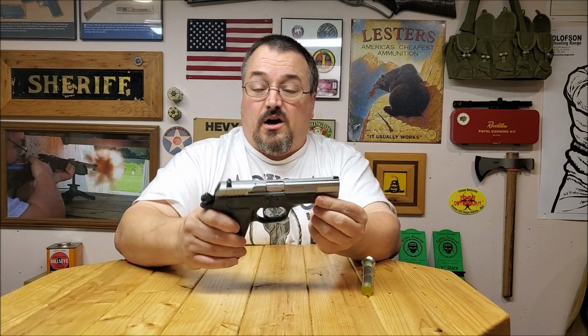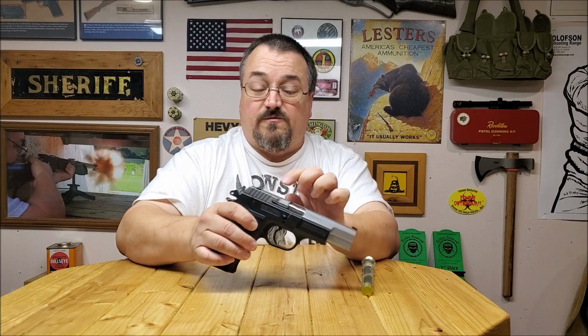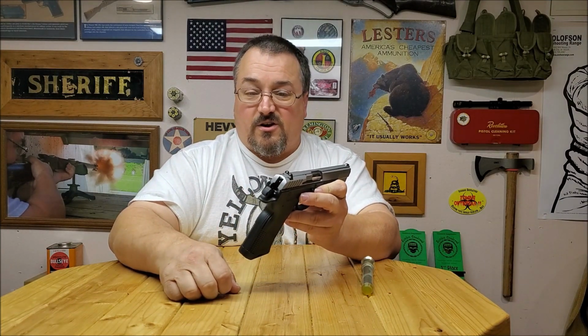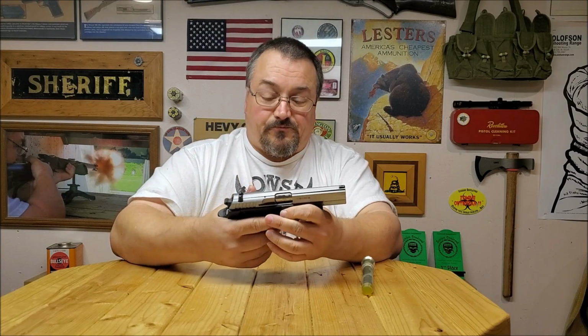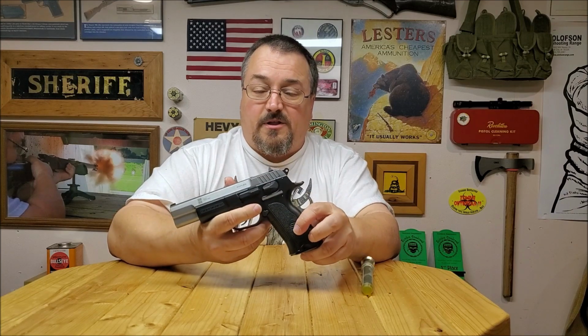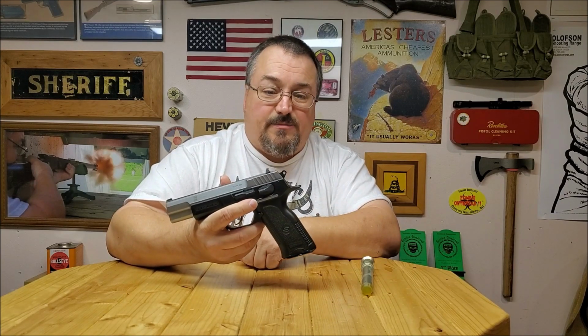Fit and finish. The fit and finish on the slide is very well done. You've got your slide in frame, just like all CZs. Overall, a very nice pistol. A couple other things showing you that this is a budget pistol.